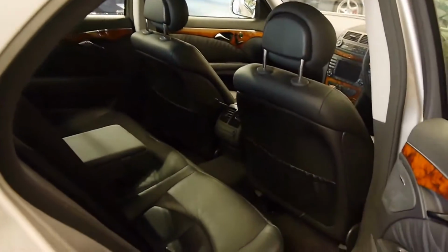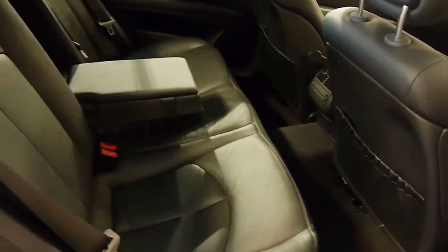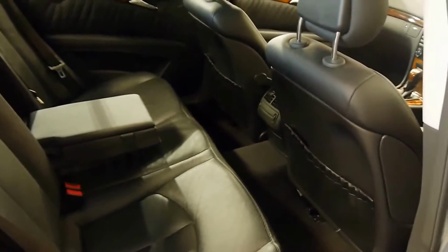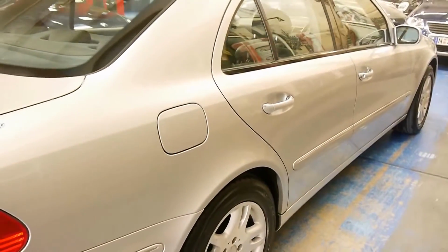Follows suit in the back. It's a very spacious sedan. These things are unrivaled on the highway. Incredibly comfortable, prestige motoring. And when you consider the new price of this car, it's great value for money. It hasn't even used a quarter of its life up.